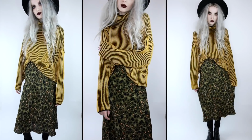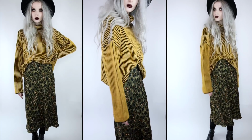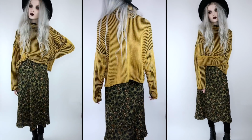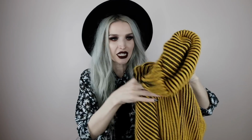I love the fit of this sweater because it's got that perfect slouchy feel to it. It's really nice and warm, but not too thick to where it's bulky or too boxy. You still get a little bit of a drapey vibe with it. It almost just feels like a broken in 90s sweater. It's exactly what this fits like for me.